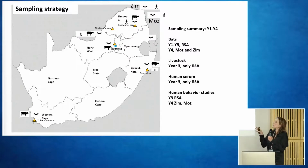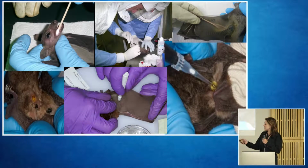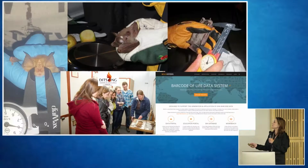So we sample all over South Africa, and then the plan is later in year 4, we will move a little bit into Mozambique and Zim to do actual sampling, although those countries have been part of the capacity building up to now. Just a few pictures. So you're going to see some of these pictures a lot. You know, it's important that you've got biosafety and biosecurity expertise. It's important that you've got certain infrastructure. Everything needs to be done safely, and we'll talk a little bit about that.